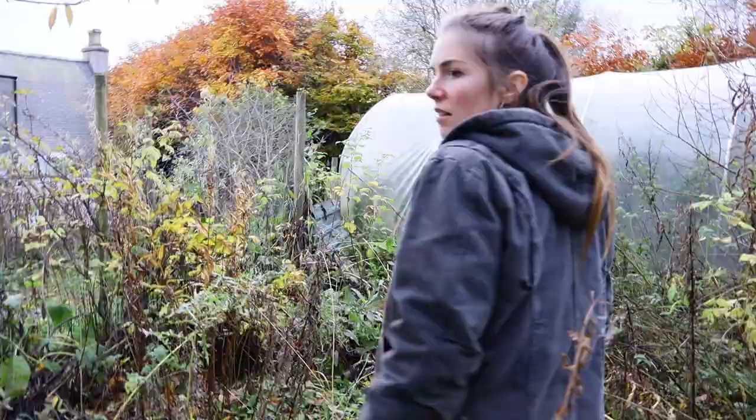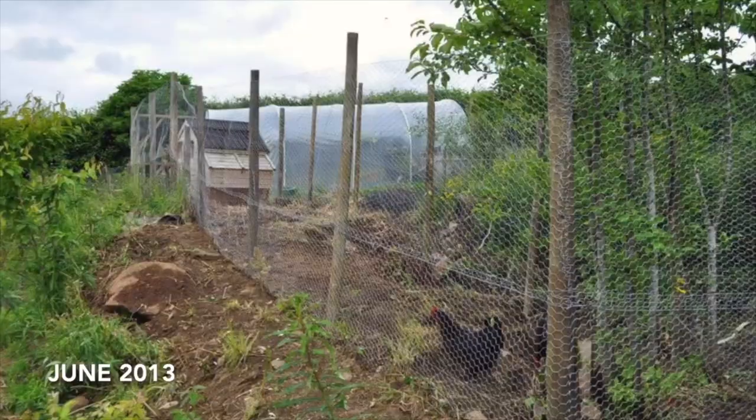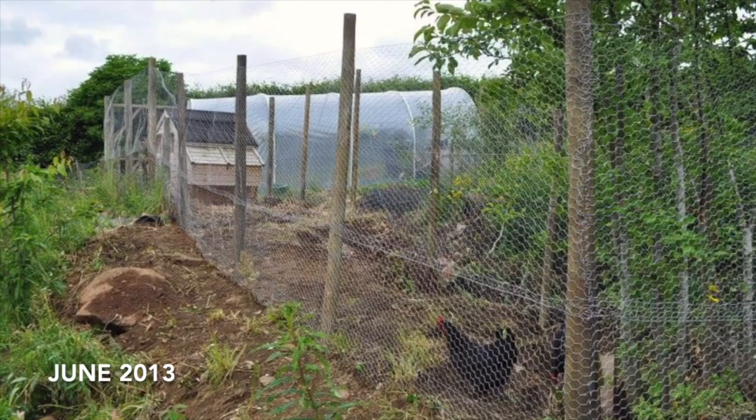So as far as I remember, this was a chicken run at some point, or was that the chicken run? No, that was the chicken run. Yeah, these tall fences, which is now our road that takes us through the middle of the farm, that was a chicken run.